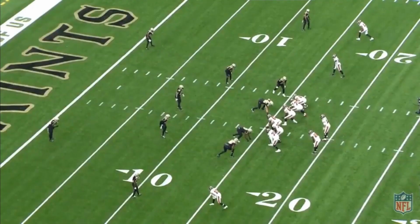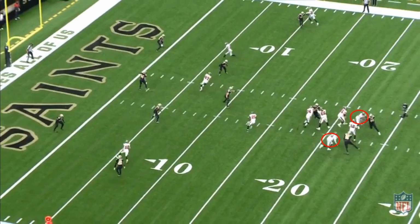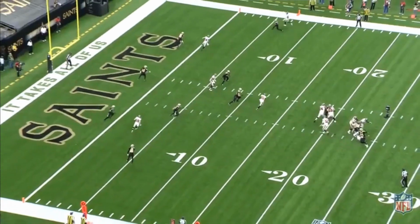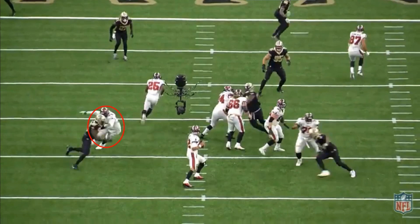I tell you what. Goodness gracious, Donovan Smith, what are you doing here? Get your hands on him. Strike the man when you want to make a block in pass protection. I tell you what, you keep playing like this, your O-line coach gonna have to put his house up for sale by the winter. You can't win games like that, son.